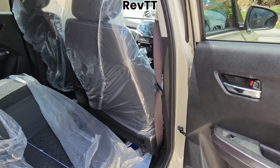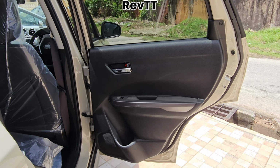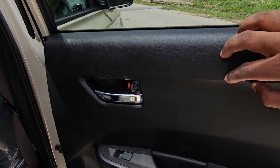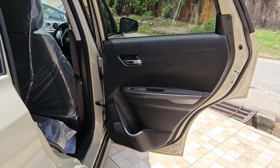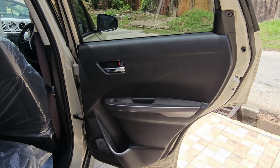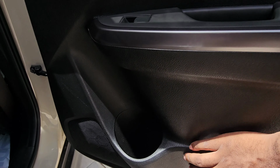Now let's take a look at inside the Vitara. Now this is where the Vitara gets a point and loses a point. It loses that point because this whole door panel here is hard scratchy plastic. But it gains a point because it's durable. Your children are not going to mash up this. Ain't no way they're going to burst up this hard plastic. This hard plastic is here to stay.